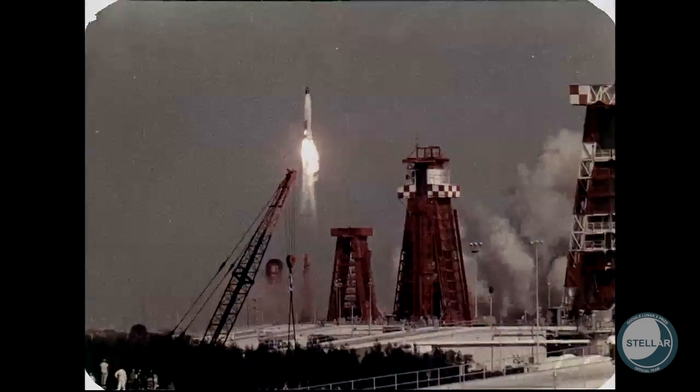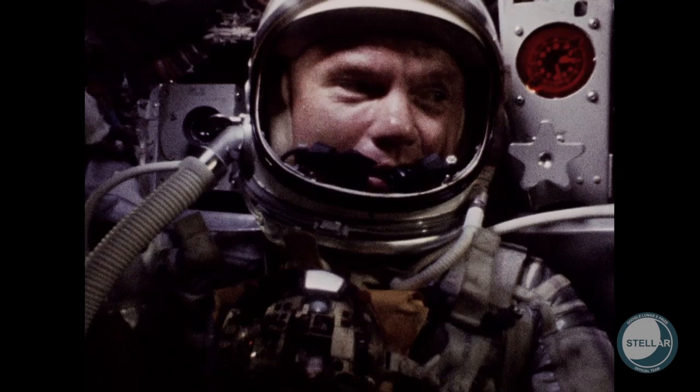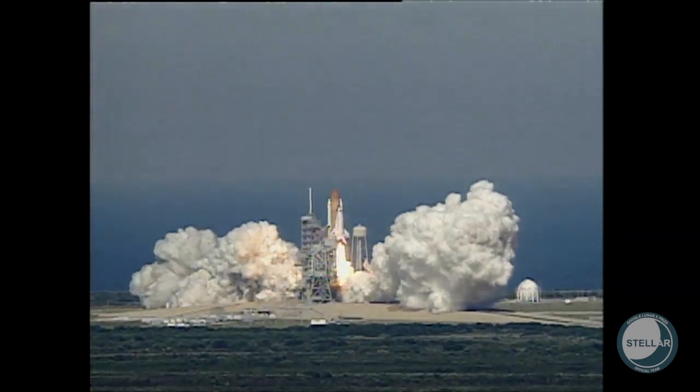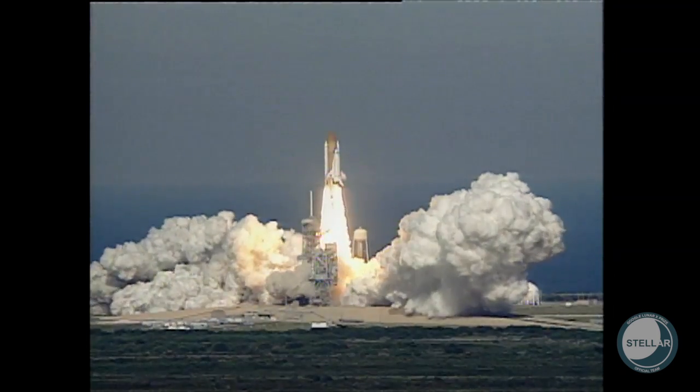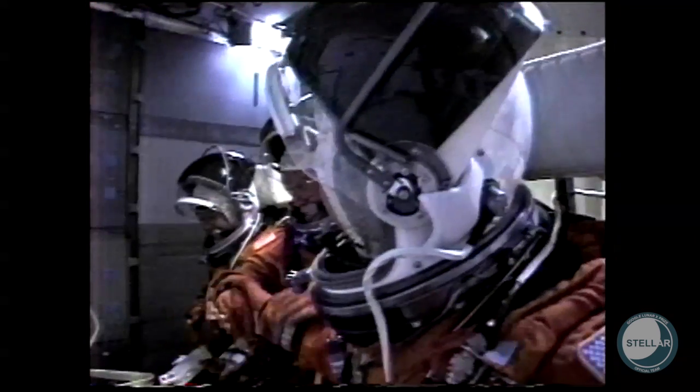In contrast to his first flight, a 3-orbit, 4.5-hour foray inside the snug Friendship 7 capsule, liftoff of Discovery with a crew of 6 astronaut heroes and 1 American legend. STS-95 would take 8 days and circle the Earth 134 times.